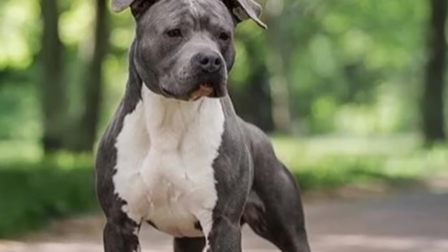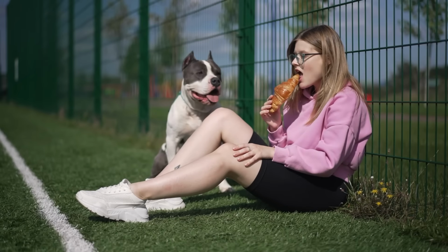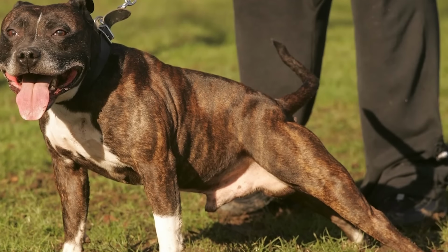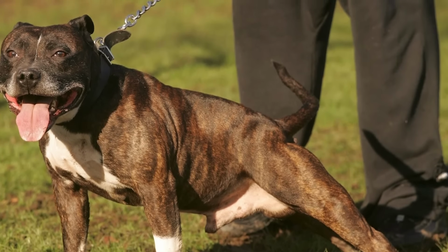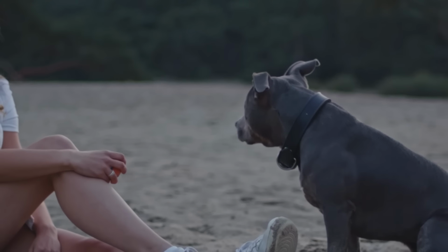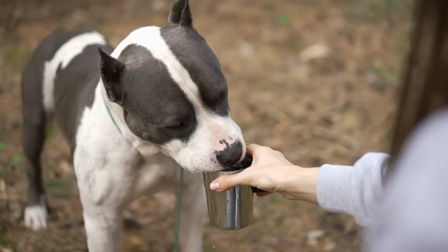However, some Amstaffs have been known to tuck their tails and run or hide from trouble. Amstaffs are generally good with families, young children, and other pets, but there is always a risk of aggression with other animals, even with extensive social training. As a result, like with pit bulls, interaction with other pets and even kids should always be supervised.